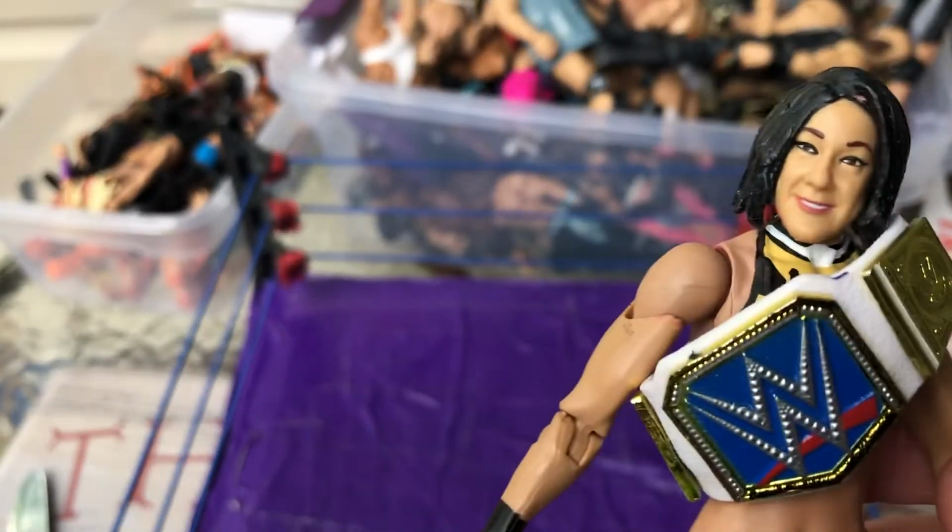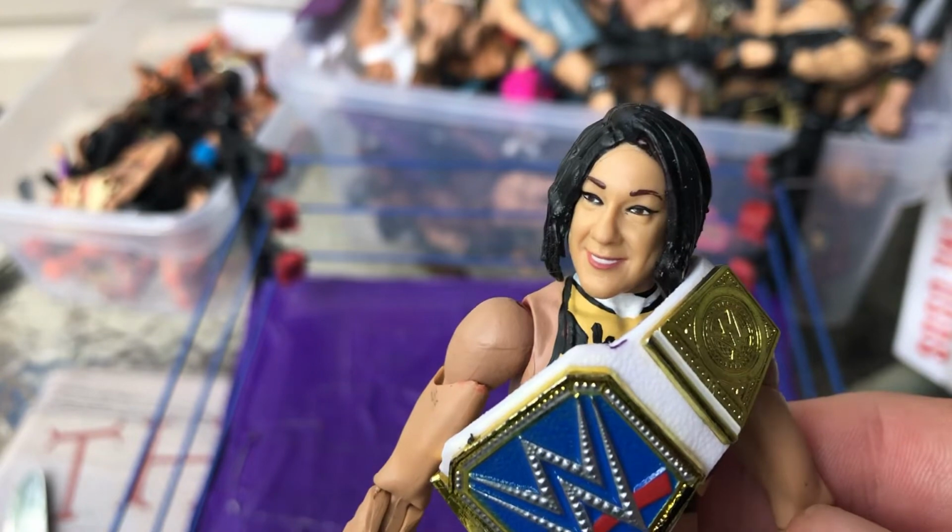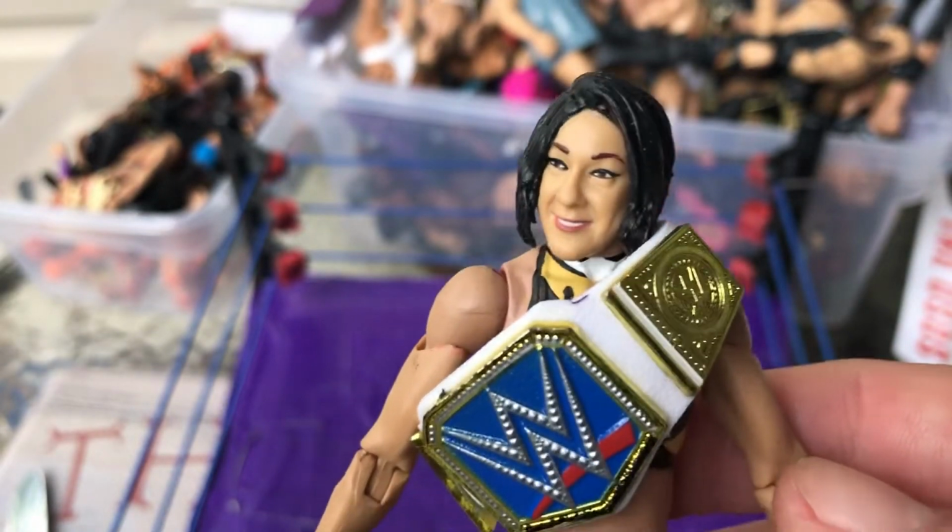Make her way to the ring from San Jose, California. She is the current reigning SmackDown Women's Champion, Bayley.